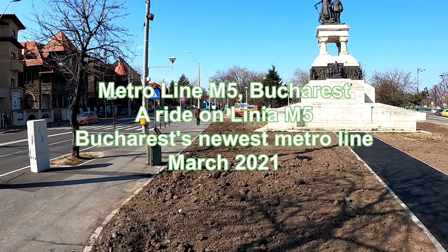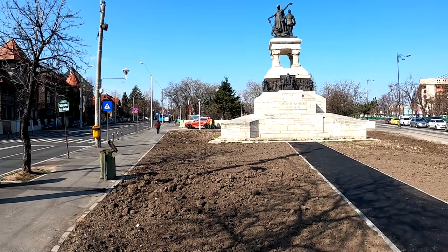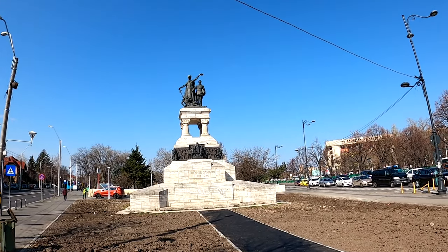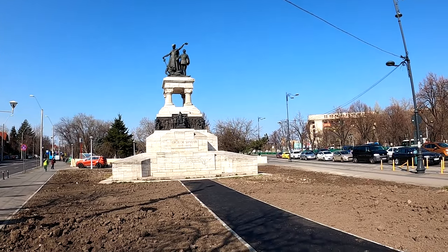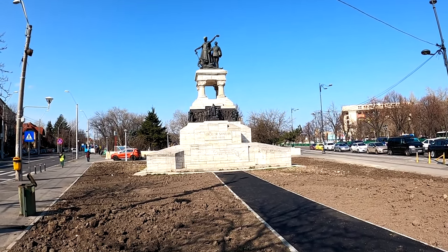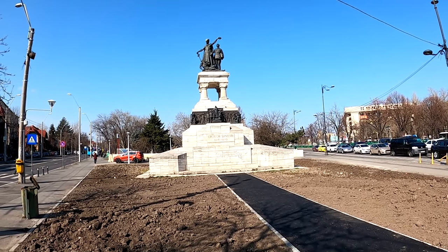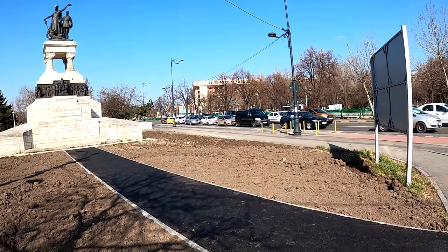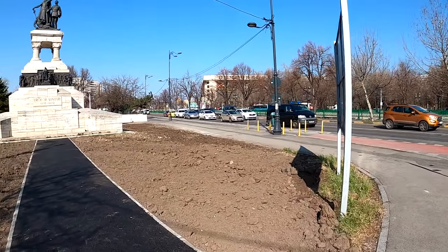Okay, good morning guys. Just out and about today to make a video on the metro. This is at Eroilor, near the metro station for Eroilor. It's just been redone. This whole area has been under fence for a couple of years, but this is one of the statues around the station. So yeah, we're gonna head down to the metro and have a look.